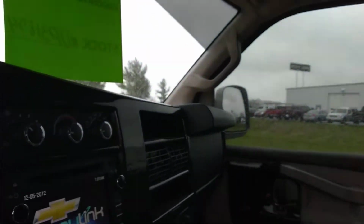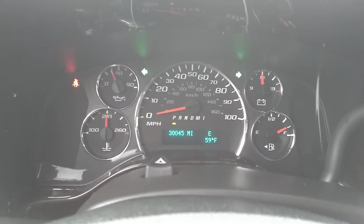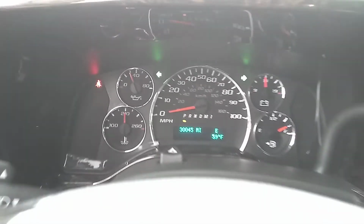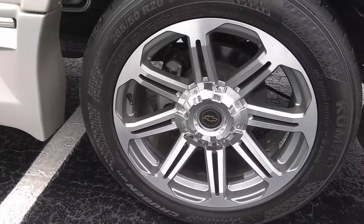Dash is in great shape, does have the dark burl wood radio with the navigation touchscreen from General Motors. Does have steering wheel controls and a tilt wheel. There's your mileage at 30,045 as of right now. And it's got almost a full tank of gas, which means it's probably worth about twice as much. All right, this wheel looks really good too.